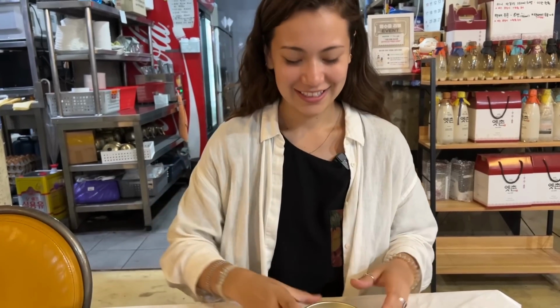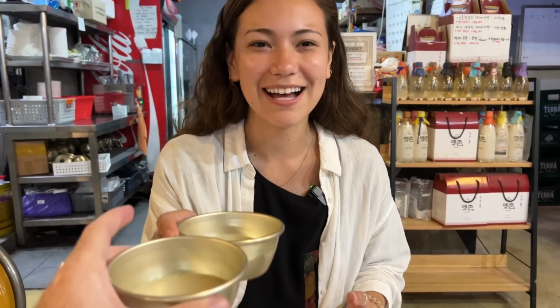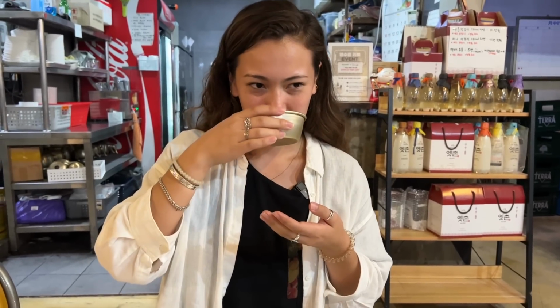Okay. Shall we go? Taste it? All right, cheers. Gambe? Kampai? Oh, we say kampai in Japan. Gambe? I don't know. Wow. That's more yeasty and sour than I thought it was going to be. Ooh, those guys are having a great time. Oh, that tastes like a somewhat sour cross between beer and wine. And bread.